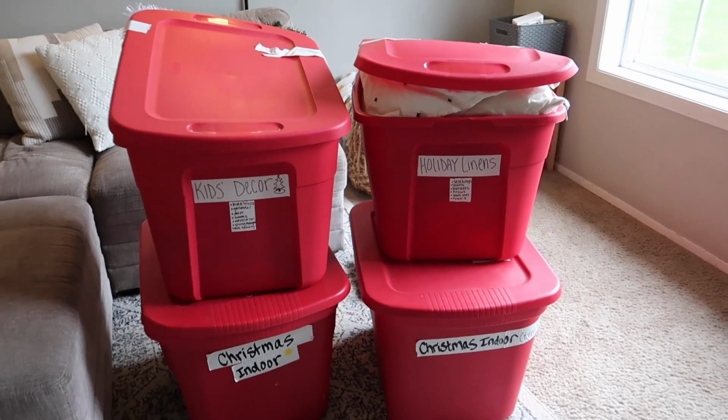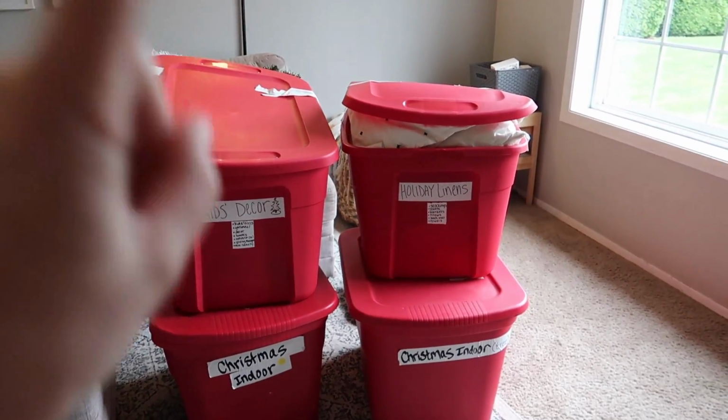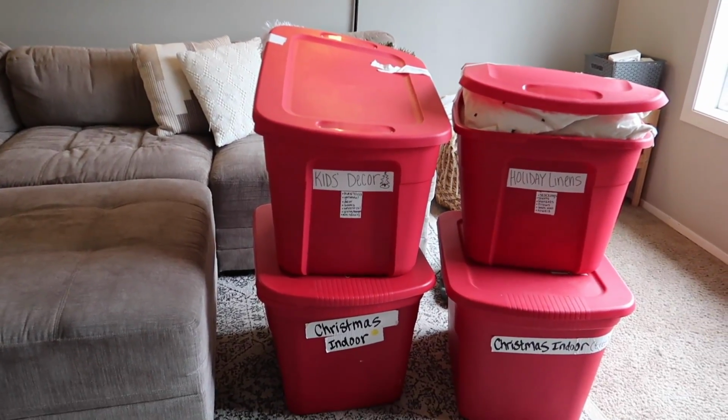Okay, so here are our 4 Christmas decor totes. We have holiday linens, tree stuff, other Christmas decor for around the house, and then kids decor. I have a little challenge for myself this time going through this decor, and it can be a challenge or like a little game for you guys as well.